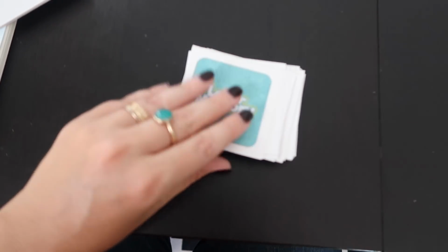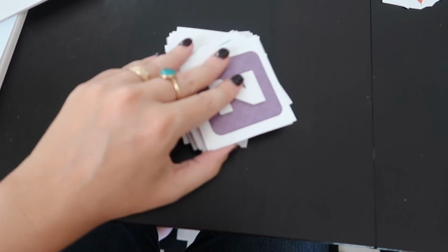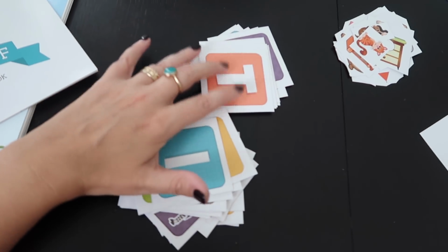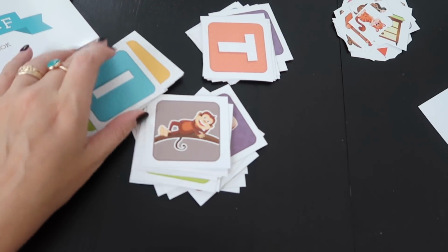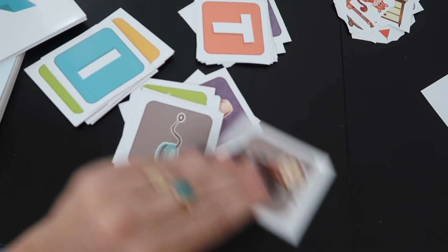There is a letter memory game, and this is the one they mentioned in the last lesson, but there are obviously all the letters here, uppercase and lowercase, and then there are some picture cards. So you can play it two different ways. You can just do the memory with the uppercase and lowercase letters, or you can use the letters and the picture cards. So, you know, they've got to match M with monkey, that kind of thing for the memory game.